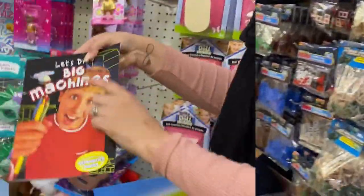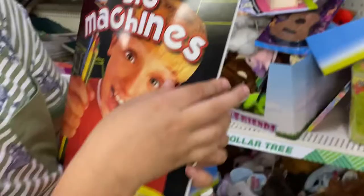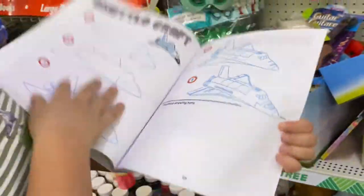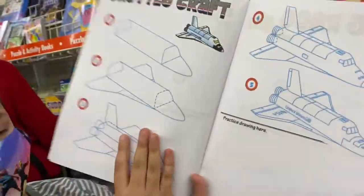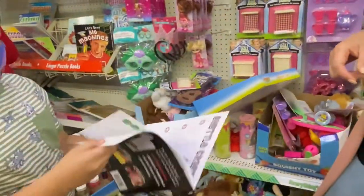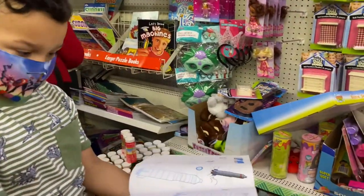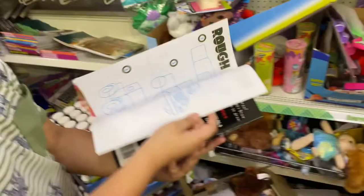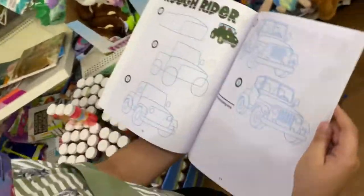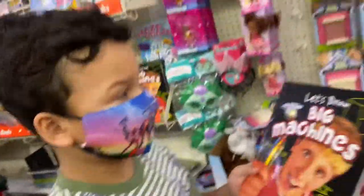And yeah. Well, we found the list from Big Machines. And when we open it, it gives you a tutorial. And it's really easy because it shows a tutorial on how to draw it. There's Rocket Ship. There's Rough Rider, and there's many other ones.